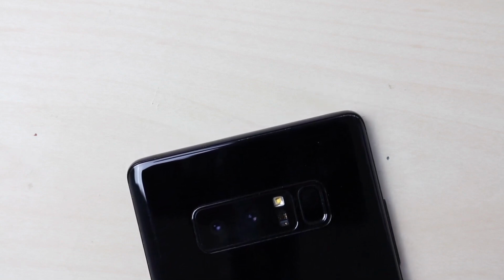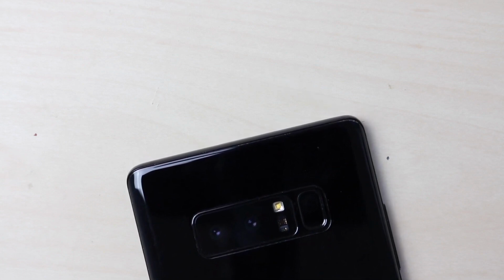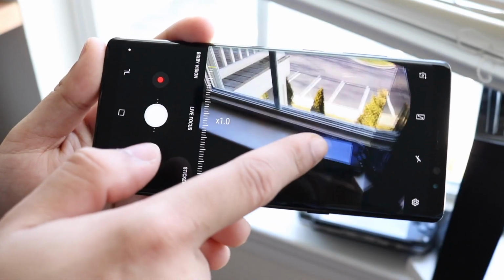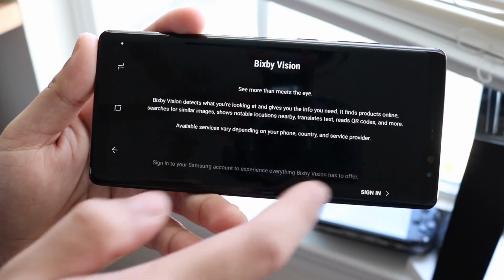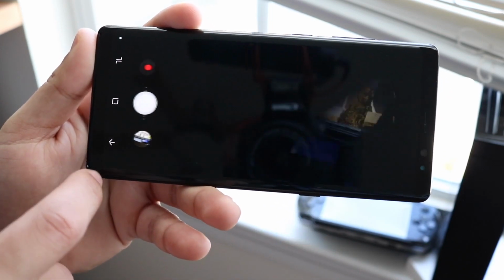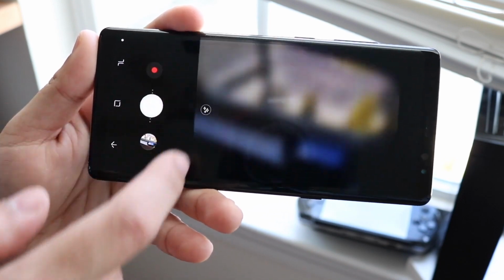You can shoot 4K videos on it. Unfortunately, you cannot do 4K at 30, which does kind of suck a little bit, but again, at the end of the day, this was a 2017 phone, so we kind of have to cut some slack for it. But the quality of this camera is still actually pretty decent.